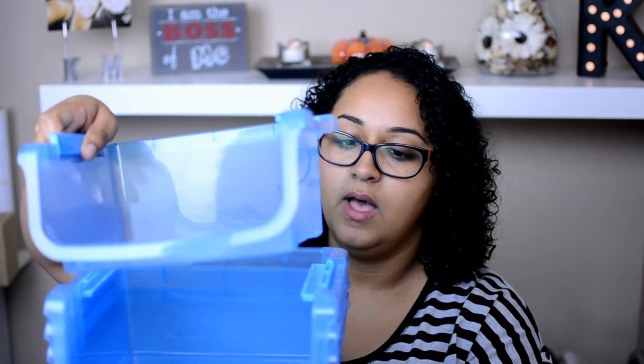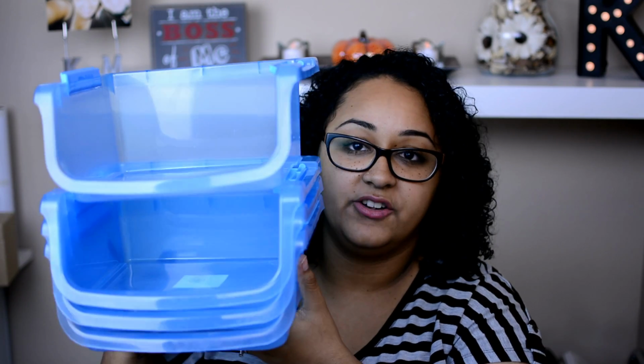Next are these containers here. I've seen them in different colors. I've seen them in green, this blue, and I think like a red, but they're just containers, and the way they work is, let me put it over here first. They stack on top of each other. So this is really good for like under your sink, or if you have kids in their playroom, you can organize their small little toys. I'm using this under the sink in my kitchen. I have red ones. So I think these are good for that.